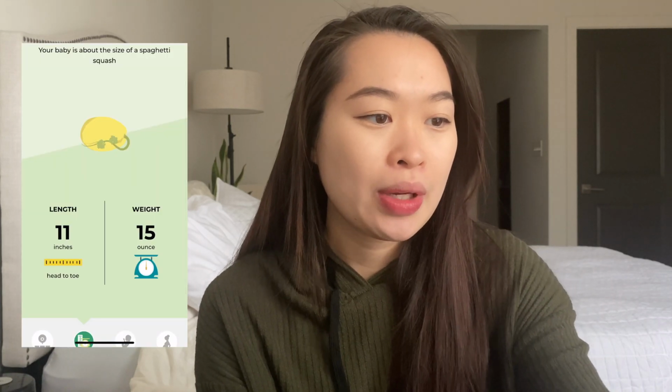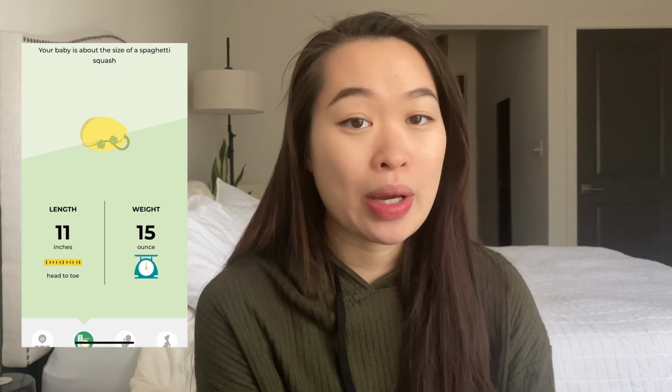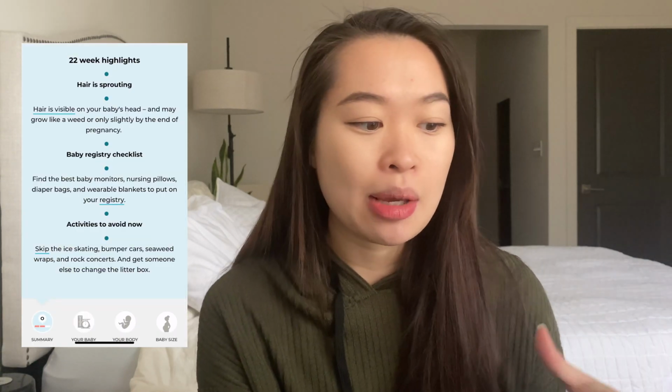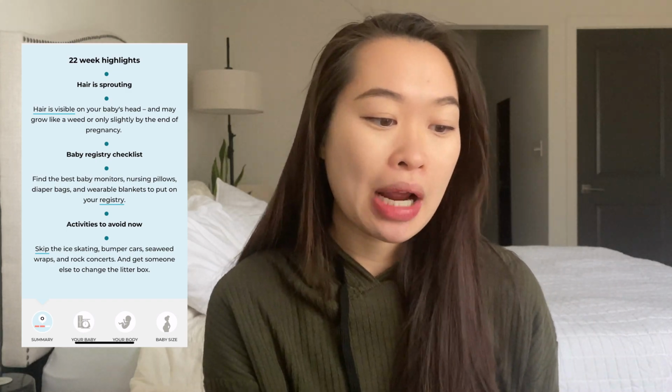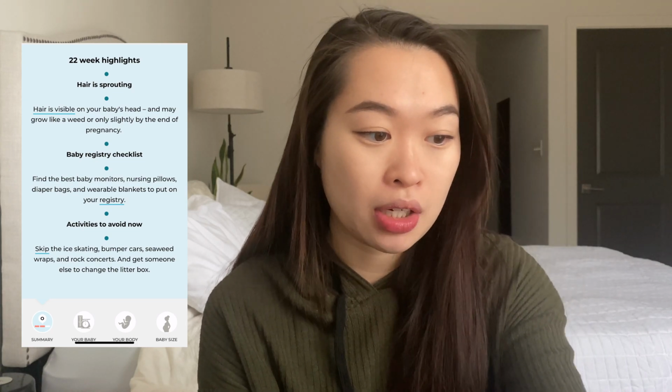Let's go over week 22. So on week 22, the baby is 11 inches and weighs 15 ounces. Hair is growing on the baby. Skip ice skating, bumper cars, seaweed wraps, and rock concerts, and skip changing the litter box.